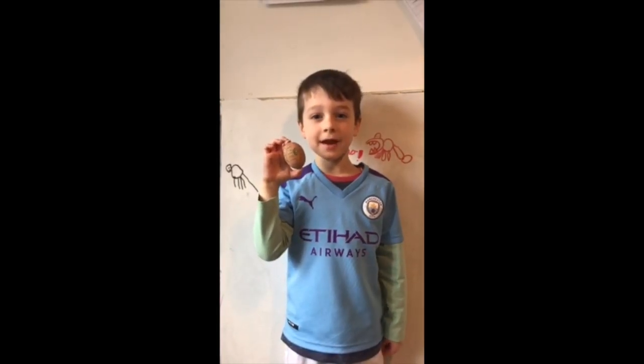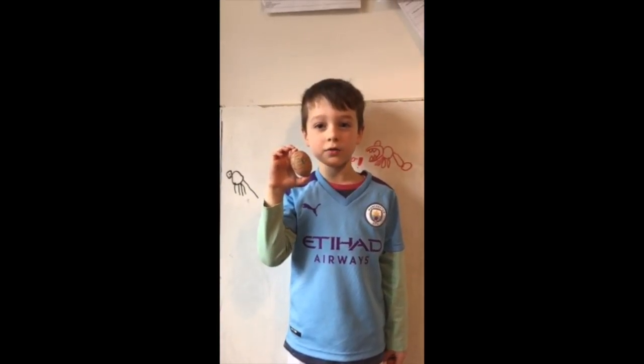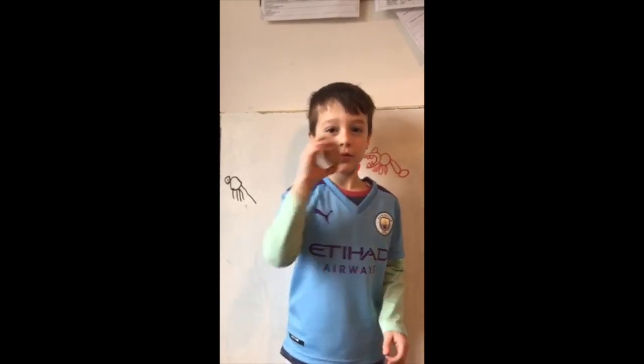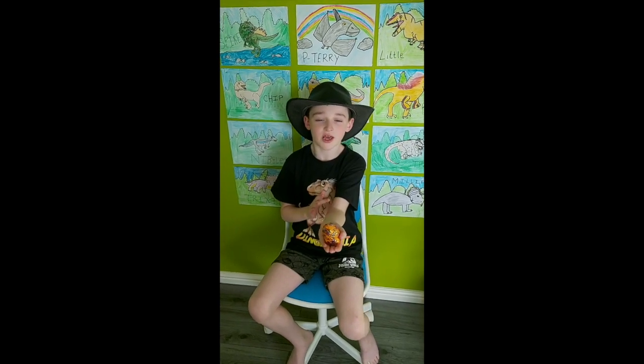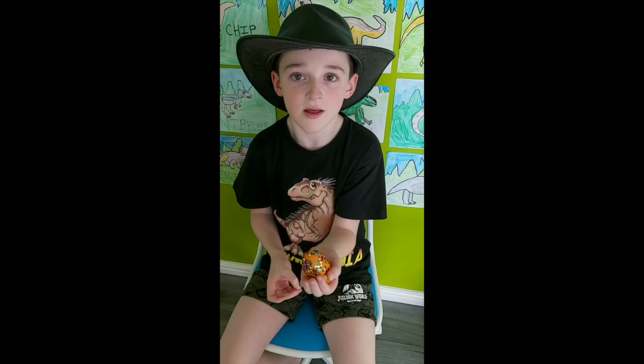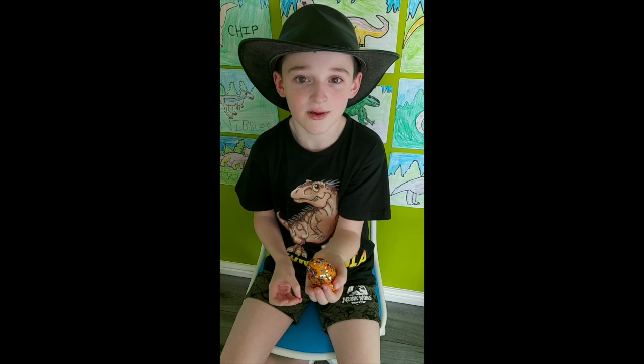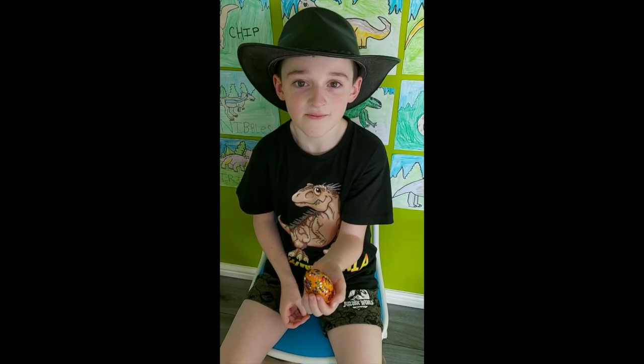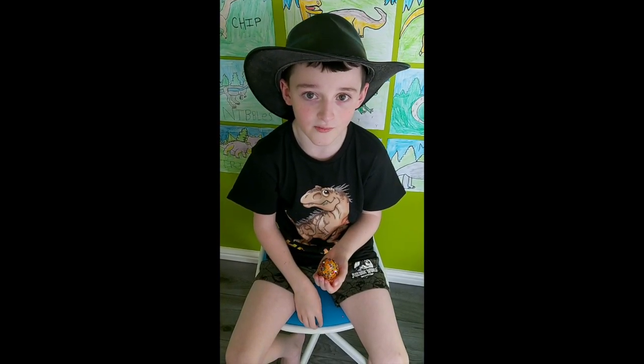Hi, my name's Jacob. I'm 6 years old. Did you know that velociraptors are nocturnal? Hi, my name is Jacob and I'm 8 years old. This is my dinosaur egg that I made with glitter and sparkles. My fact about dinosaur eggs is theropod eggs are more oval and non-theropod eggs are more rounded.